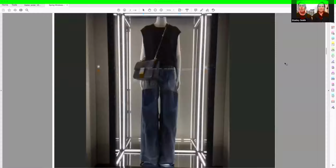Okay, this is Tom Ford across the street. These are all on East Oak Street. And I took this again, not so much because it was significant, but just because it was significantly boring. I thought they were trying very hard to make something profound and look important out of something that really, I'm sorry, the blue jeans and the black shirt and the bag, it's just not cutting it for me. There's nothing special about that.